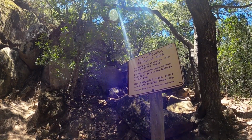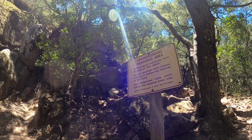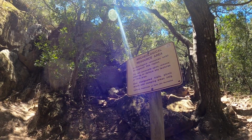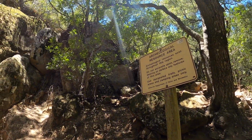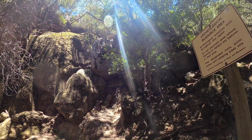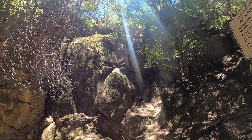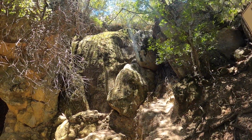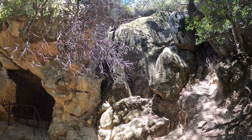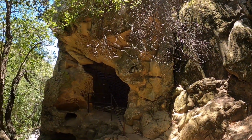Archaeological resource area. Do not excavate upon, remove, destroy, or deface any features of this area. Use designated trails, picnic areas, and camping areas only. Yeah, so there may be more to this complex than I was originally aware. Yeah, you see people have made markings in the moss on the stone up there. Yeah, and then we're looking back at the cave entrance.